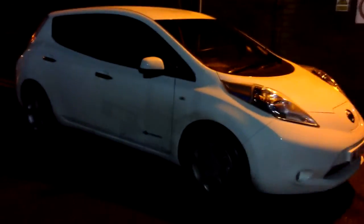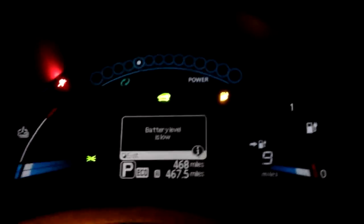Okay, I've just popped back into work to get some stuff. I actually came out to get some bread, but I'm pushing it because, ta-da, 9 miles remaining and a 6 mile journey. I'm not going to hang around. Low battery charge, there we go. So, off I go. No heating.